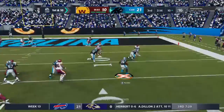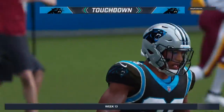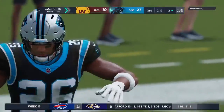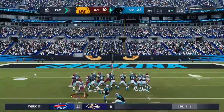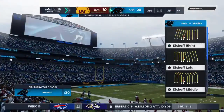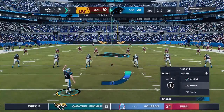Now on first down, he'll drop to throw it. They'll set up the screen to Barkley. And he will take it across for a Panthers touchdown. Saquon Barkley, his second TD of the game and 16th on the season. And thanks to the interception, the Panthers offense cashes in with 6. Extra point right down the middle. And the lead is up to 18 now.